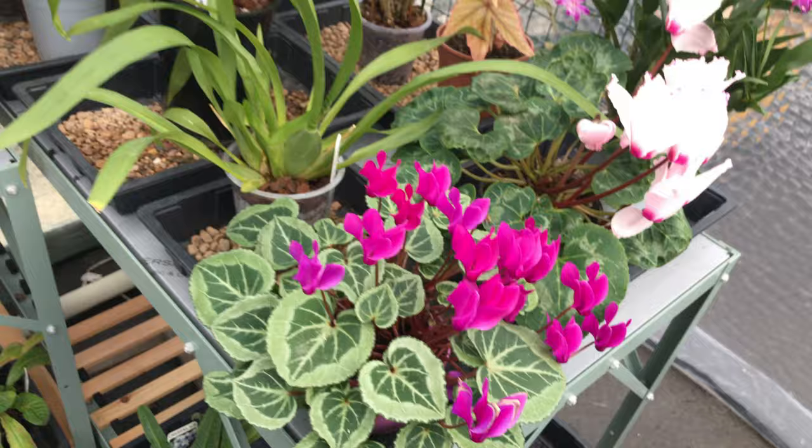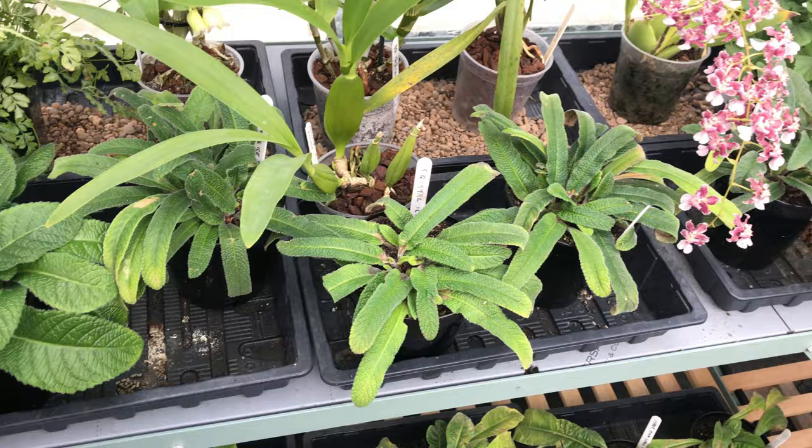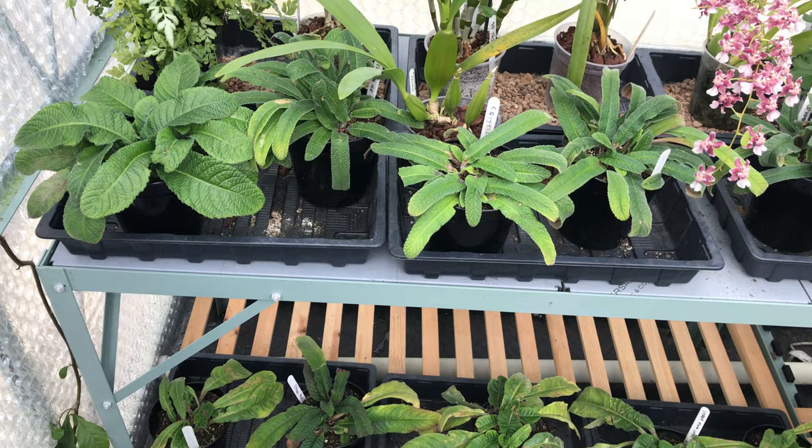I'm going to get some more Streptocarpus soon. It's time, and you can see they've all put on a lot of that nice, thick, dark growth. And they will soon be doing their thing, and they're absolutely wonderful when they do come. People notice them more than anything else, I think, even more than the orchids.